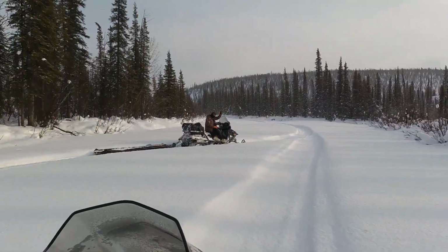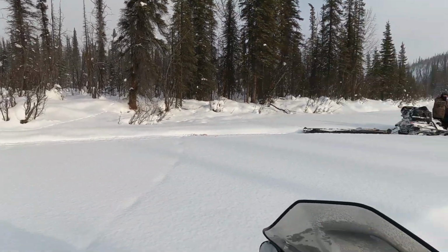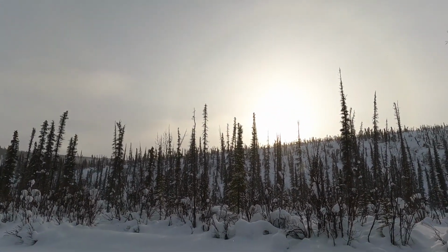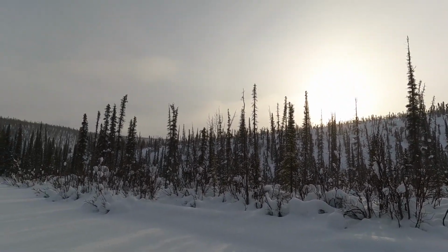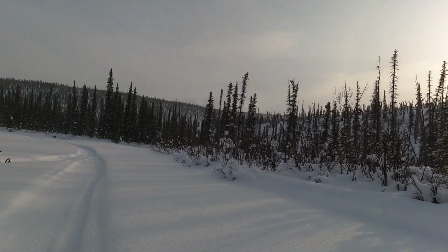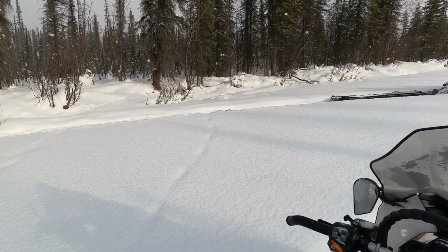It's still snowing a little bit, so I don't know. The sun's trying. I really want it to succeed and prevail, because riding in the flat light is horrible for your health. But here we are, off and running.